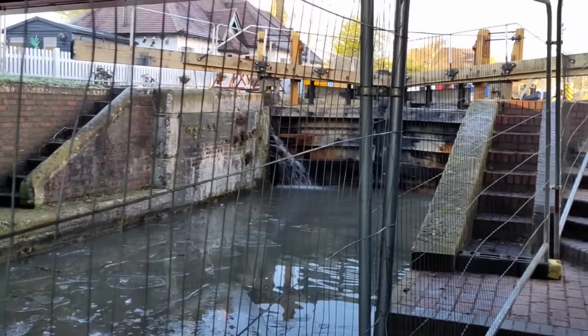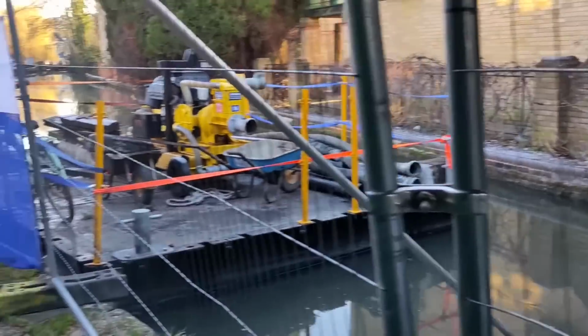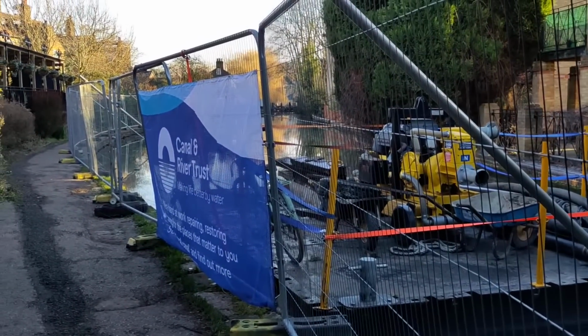There's the new lock gates in, and it looks like they've refilled this section, which I was wondering why the section above was so low. Being stuck in Berkhamsted is not a good place for an Elsan point or emptying the cassettes, so poor Stu's just had to do a trundle.